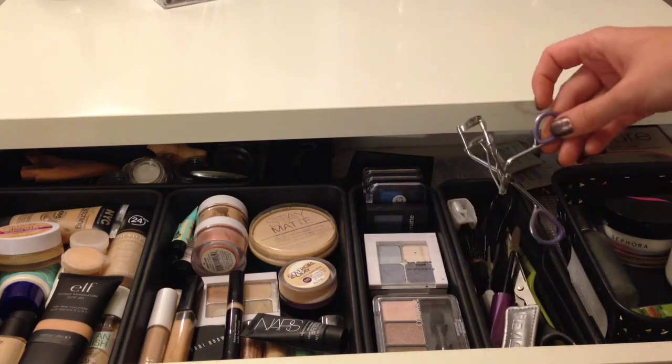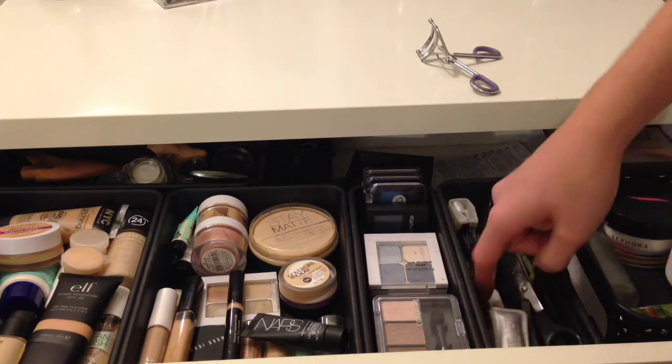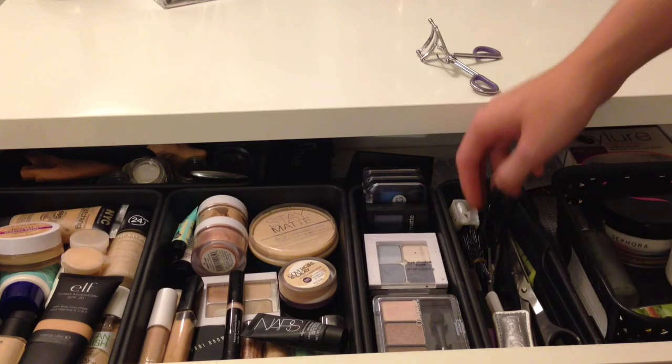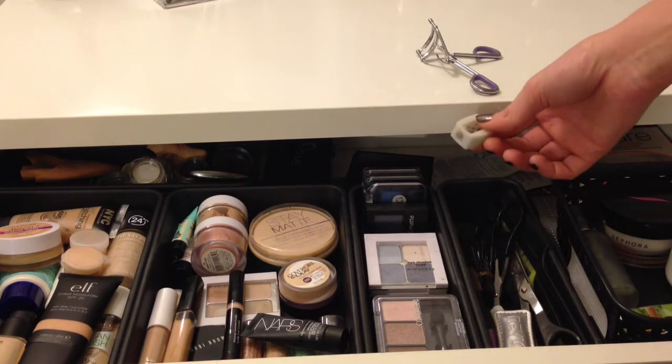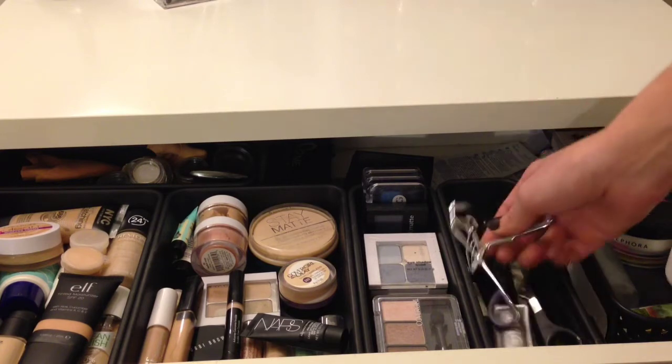I have my eyelash curlers in here, like a little spoolie, some tweezers, scissors, all of my rat tail combs, which I probably have more than I need. I have like a little sharpener, stuff like that. I've got like some eyelash glue, stuff like that in there.